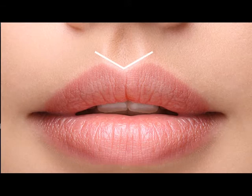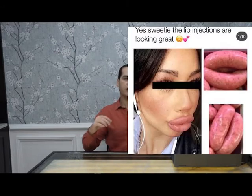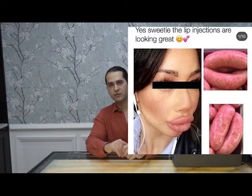That's the V that you see at the top of the upper lip. A classic sign of poorly done lips is that the Cupid's bow flattens out. It could be due to too much filler, so the lip stretches out like an overfilled balloon or a sausage. It could also be due to bad technique. But when I inject, I do it in a way that accentuates and maintains that V.